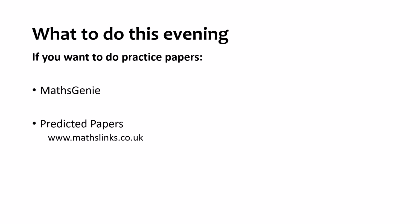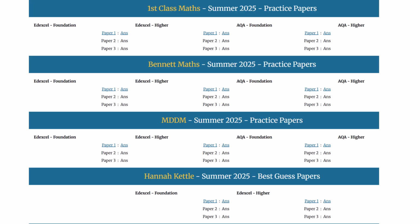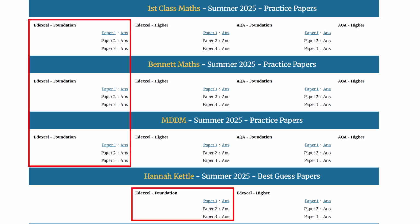This website here is one that you might not be aware of, mathslinks.co.uk. And it's just a nice summary of some of the predicted papers that you can download for yourselves. It's not the easiest website to navigate, but this is what it looks like. This is the top left corner of the web page. You're looking for this link here, Summer 2025 GCSE Maths Predicted Papers, and this is what you'll see. Okay, just make sure you're looking at the foundation sections, which are these highlighted areas here.